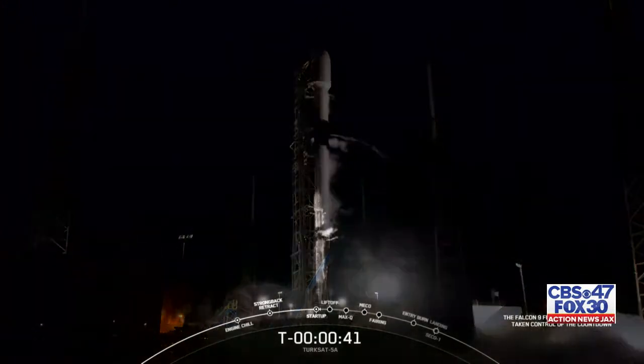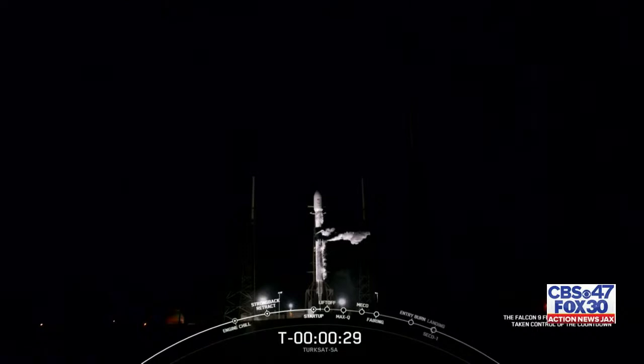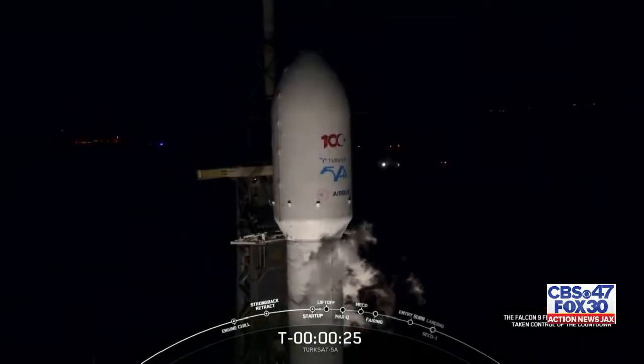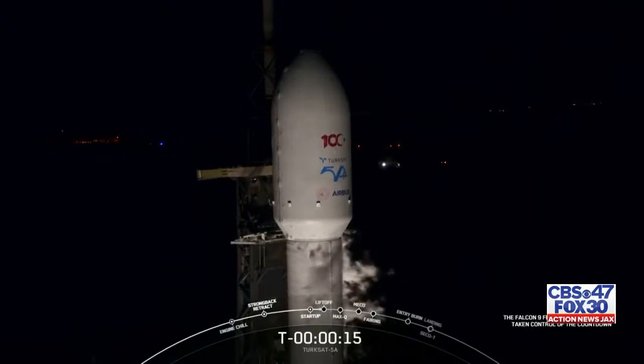Turksat 5A, Falcon 9, LD's go for launch. And you've heard it, we're 30 seconds away. All systems are go for an on-time launch of Falcon 9 with the Turksat 5A satellite, our first launch for this year. 30 seconds. T-minus 15 seconds.